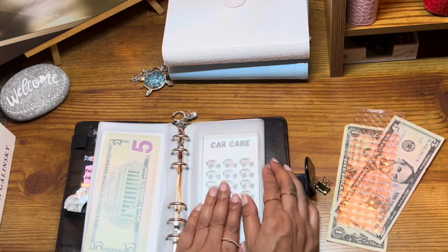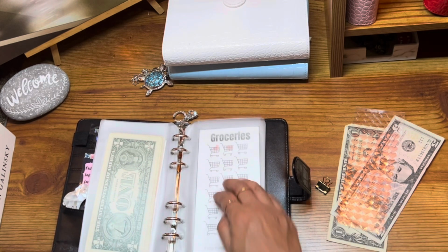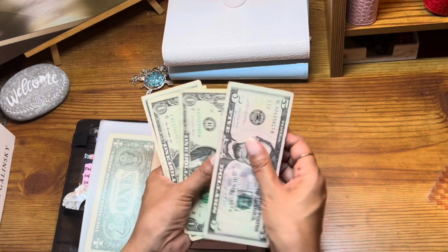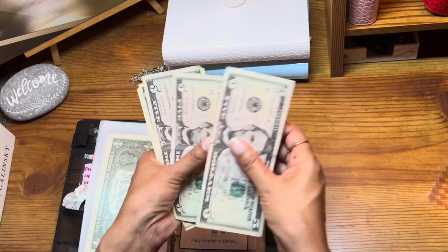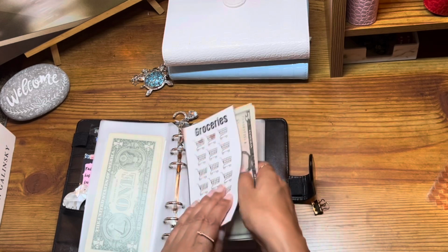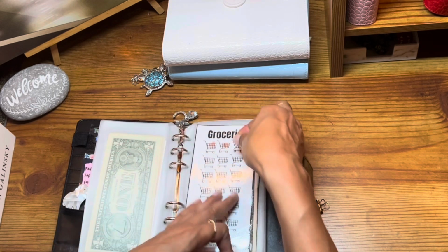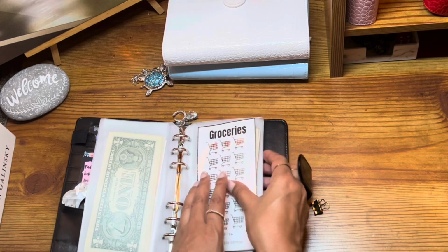The last category for month ahead is going to be groceries, which is getting 1 more icon today. So it is going to get this last $6. So groceries now has 5, 10, 15, 16, 17, $18. Okay, great. $18 for groceries. So yeah, month ahead is slowly but surely coming along. And that is going to complete month ahead for September.